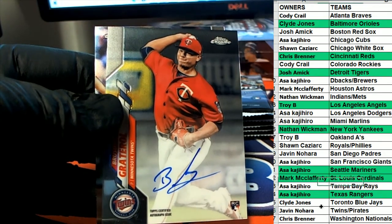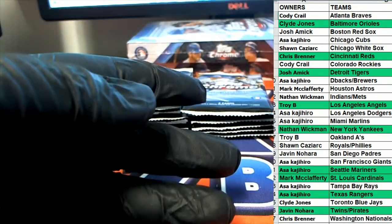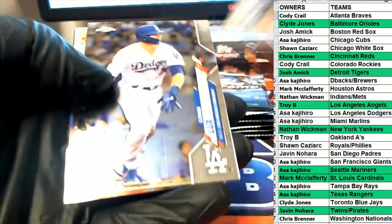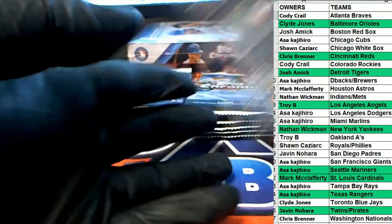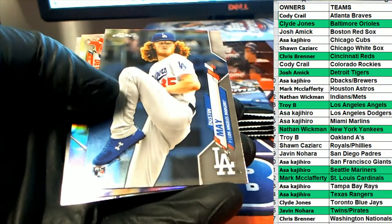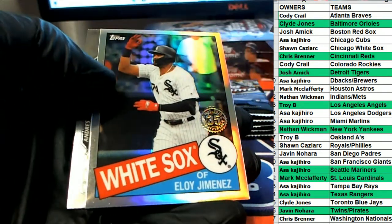Yeah, let's see if the Twins. All right, Javin G. Very nice. Coming out to you, Javin, excuse me. Nice Haniger. Gavin Lux, Crawford. Nice Rojas. May, Devers. There's Lindor. Nice Jimenez, 35th.